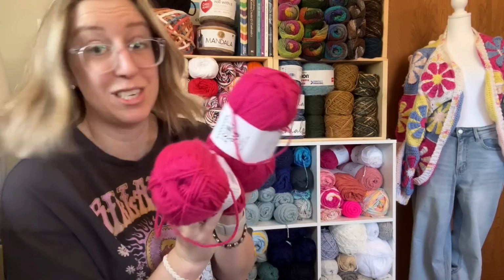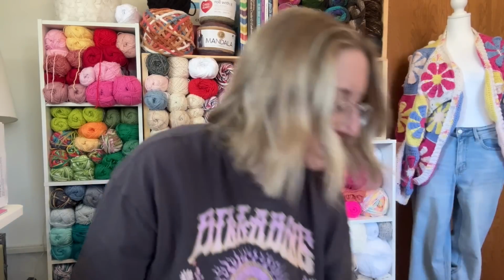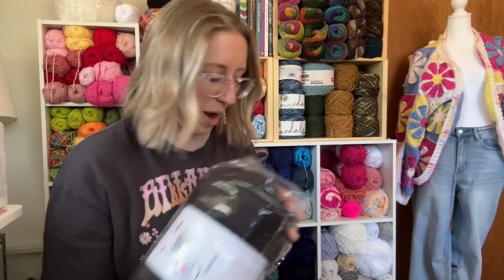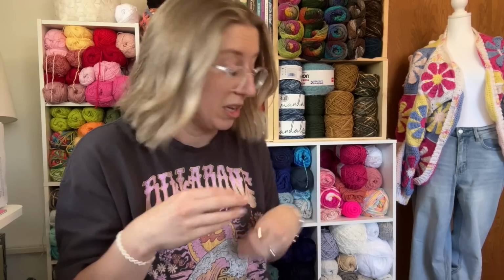So that is some of the Big Twist that I already have on my shelves, but that is also what I purchased the jumbo skeins of the black yarn for. So kind of excited about that also, just because you always need black around. Black is a staple color, and I was very excited when I saw that they had the value pounds of the Big Twist in the color black. Those were the only value pounds that I bought, okay? They had a lot more colors, so I feel like I held back pretty darn well. But I did get a lot more yarn.